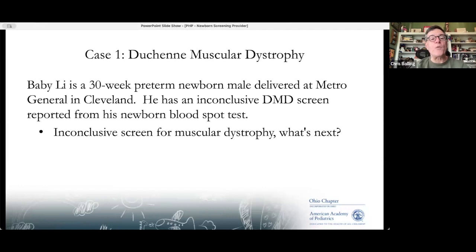Baby Lee is a 30-week-old preterm newborn male delivered at Metro General in Cleveland. He has an inconclusive DMD screening reported from his newborn blood spot, an inconclusive screen for muscular dystrophy. So what's next? I'm going to turn this over to our panel. How does this play out for us? What are we looking for? How do you anticipate this new screening coming online? What are you expecting us to see, and how is this going to play out for providers?